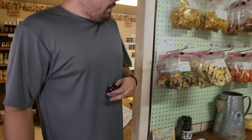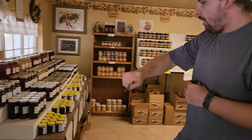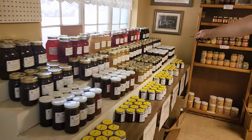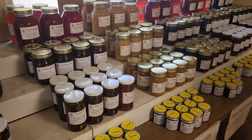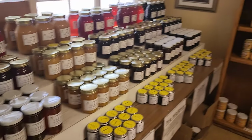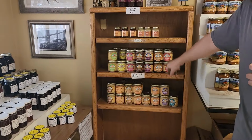Oh, check it out. Now, is everything here homemade? Everything over here is all natural raw honeys. We get these from two different distributors here in Arizona, so they're all locally sourced in Arizona. Wow. Then we have whipped honeys, which come from Colorado, and it's made by a company called Honeyville.